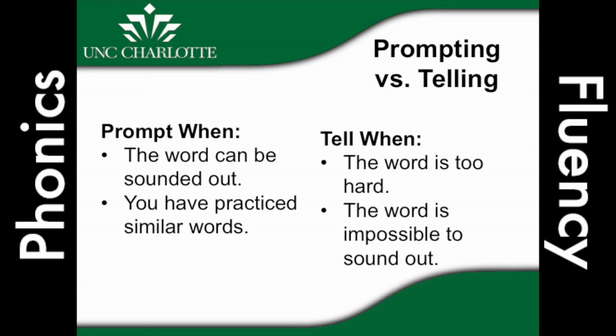General rule of thumb: you're stuck with a word, right? I'm going to give you one or two, maybe three depending on the situation, but one or two prompts, right? I'm going to say, you're stuck. Oh, what are you going to do, right? The child says, oh, no. I'm going to say, try to look at the picture clues. The child still gets the word wrong. Maybe I might try one more prompt, but if not, I'm going to give you the word and keep going.